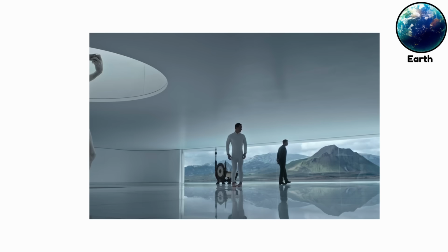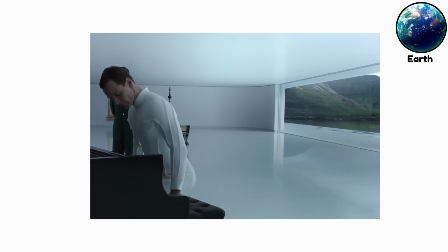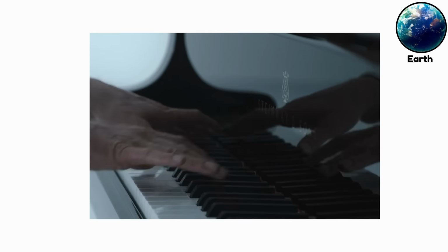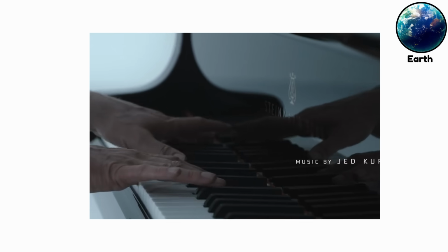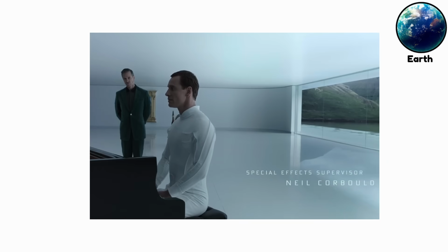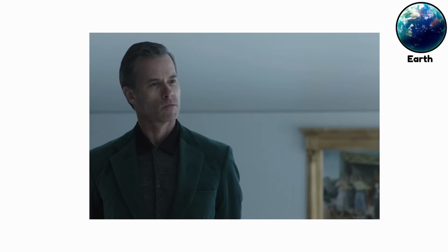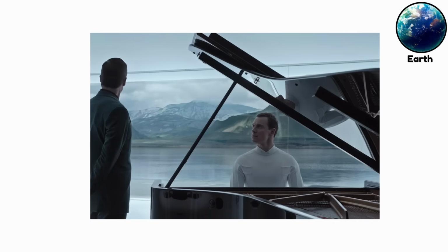before departure. In Alien: Covenant, 2104, Earth appears again in flashback form. The film opens with a conversation between Peter Weyland and the newly activated synthetic David, filmed in a stark white chamber with views of mountainous terrain through expansive windows. This dialogue establishes the ideological motivations behind Weyland's deep space missions and the creation of artificial life.